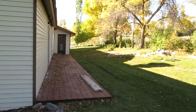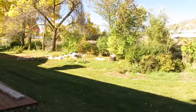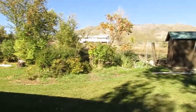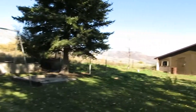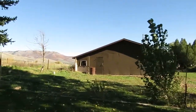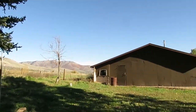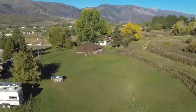And now we're at the back of the home. You can see you have a nice deck where you can sit out and enjoy the cool Ogden Valley summer evenings. And as we pan around here, there's the shed I was telling you about. Here's the outbuilding where you can have some animals, and the property still goes beyond here. So let's take a walk back to the back of the property.